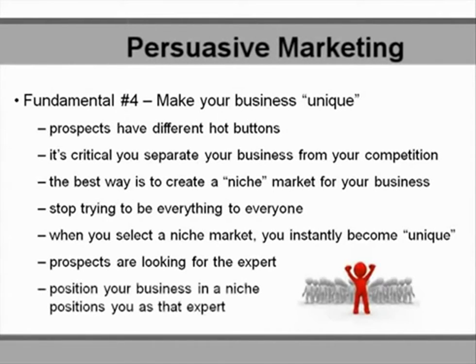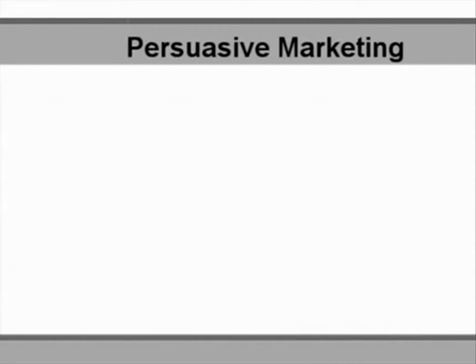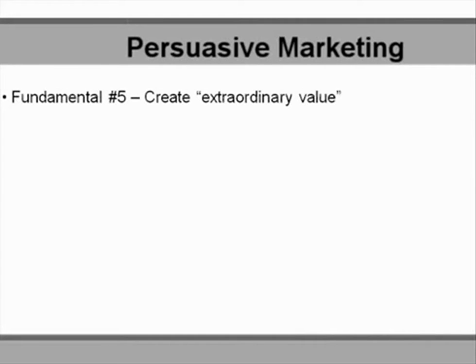Positioning your business into its own niche market positions you as that expert. It's a concept known as preeminence, and it begins to create value for what you do. And speaking of value, fundamental number 5, create extraordinary value.